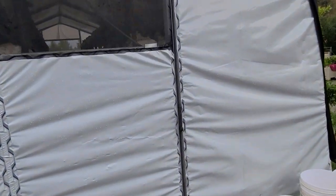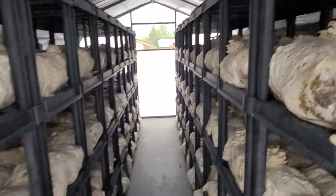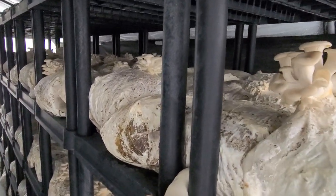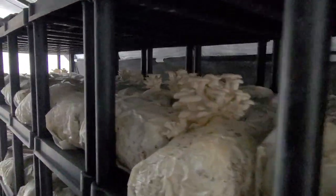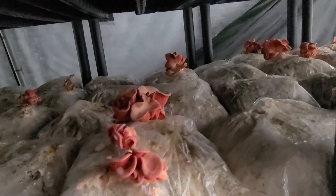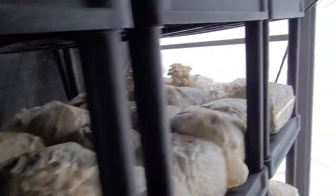So let's bring you guys into greenhouse 3 right now. This is all second, third flush elm oyster. Lots growing in here right now. A little bit of pink oyster. So we'll probably get about 50 pounds today. Let's bring you guys in greenhouse 4 next.